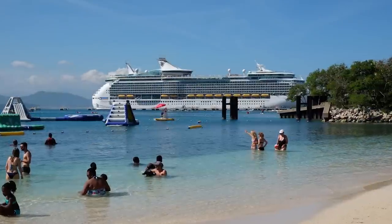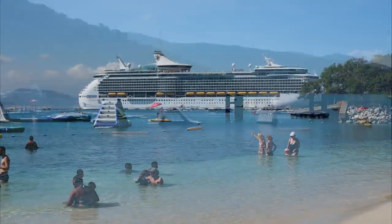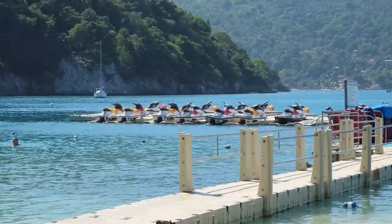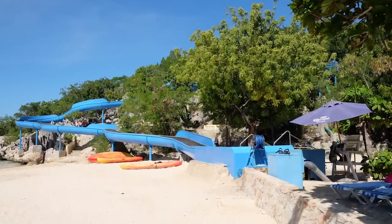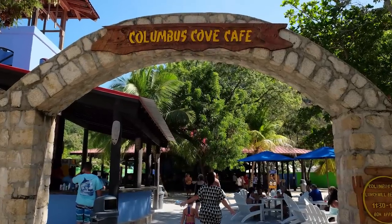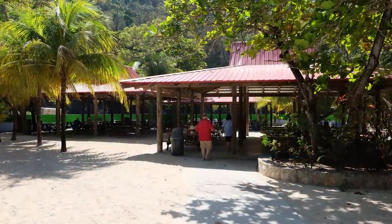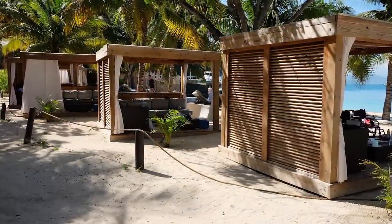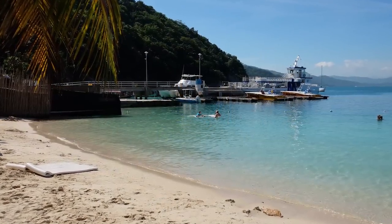In addition to all the free fun at Columbus Cove, there are several activities available for an additional fee, including the Aqua Park, Wave Jet Tours, the Dragon Splash Water Slide, and more. The Columbus Cove area also features the Columbus Cove Cafe, which serves the complimentary lunch and has a covered picnic bench area available. Covered cabanas are available for an additional fee. And there's the dock for the complimentary boat that can take you back to the cruise ship's dock.